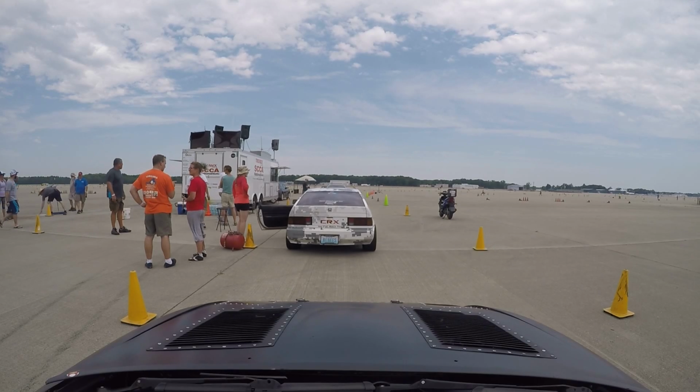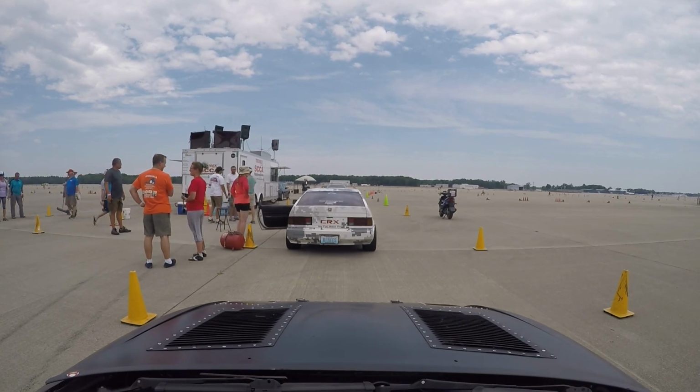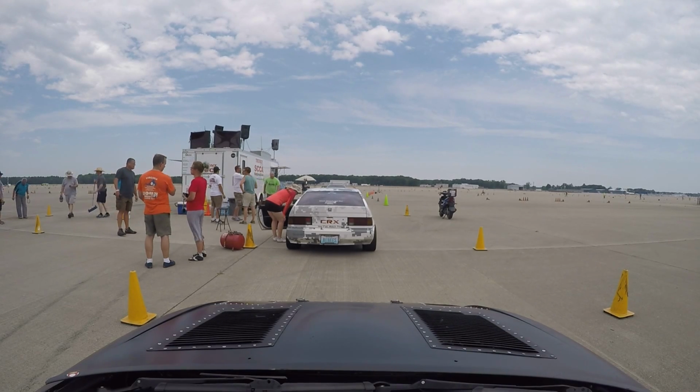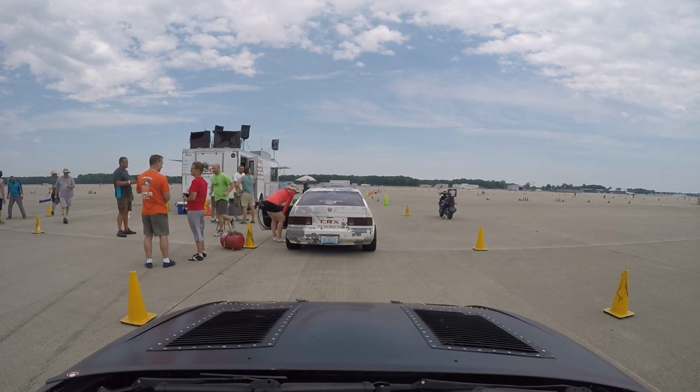For those that remember, I think it was Lincoln. I mean, I was on the floor the whole way around that thing, and like was pushing it, you know, the front tires were squealing at me. And I got into the slalom.